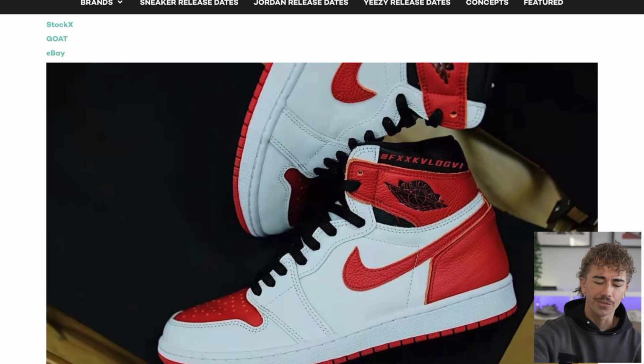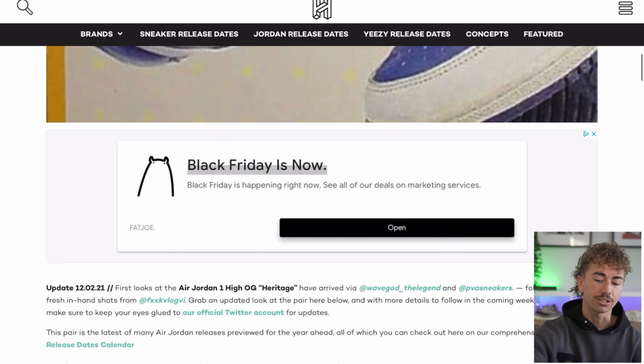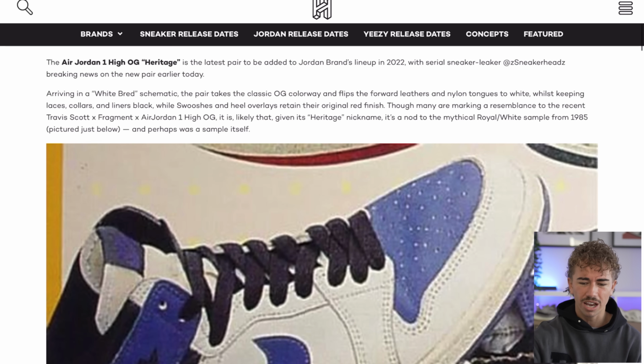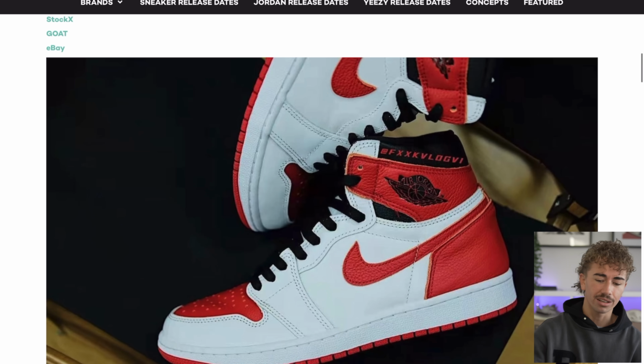Now, it is based off of the same idea or inspiration that the Fragments were based off of, this pair of sneakers here, which I believe was a sample or a prototype of a Jordan 1. This is coming in April, apparently April 9th of 2022.